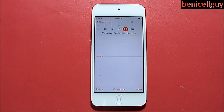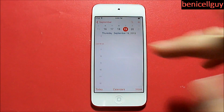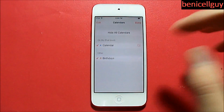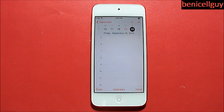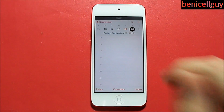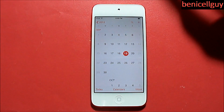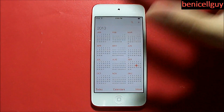So your calendar app is redesigned as well, and of course you have all your events at certain times. You can also change the dates you wanted to. Today, calendars, you can hide whatever you need to hide. You have inbox right here, which has no invitations. You also have this button right here to go back, so you can see a monthly view as well as go back to see a yearly view.